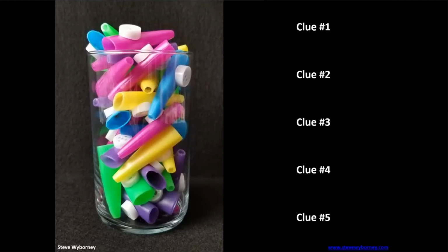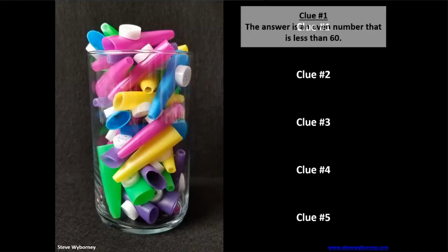Give it a try. Clue number 1. The answer is an even number that is less than 60. This is where your 100 chart will come in handy. Students will cross out all odd numbers and any number over 60.